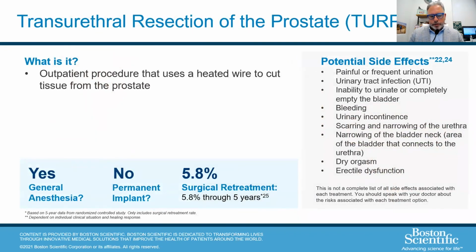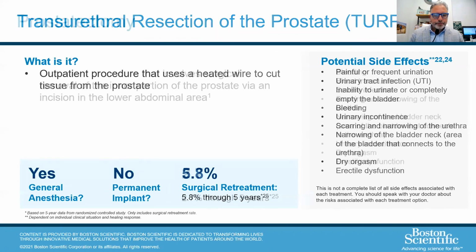And then the TURP, which is the old-fashioned way to take care of the prostate, which is opening and cutting pieces of the prostate to basically open the channel, the urethra, and in that way hopefully improve the symptoms of the patients. But this is a little more invasive. The probability of bleeding with a TURP can be as high as 5 to 10%. Sometimes patients need to be transfused. Sometimes patients need to be admitted to the hospital. So it's a little more invasive than the other procedures.